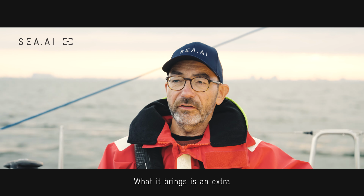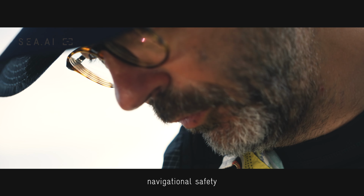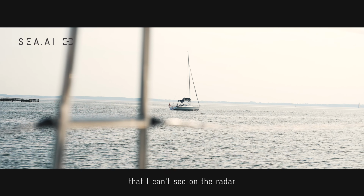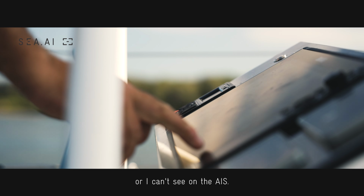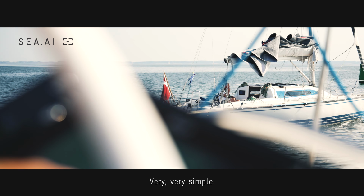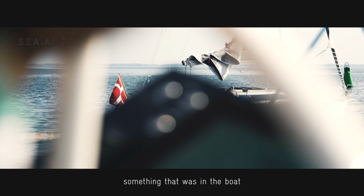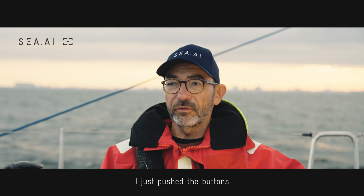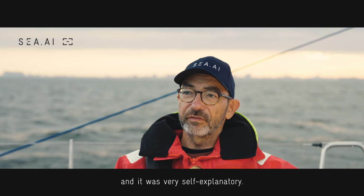What it brings is an extra navigational safety because it allows me to detect obstacles that I can't see on the radar or I can't see on the AIS. Very, very simple. It was basically something that was in the boat when I got it last year, and I never opened a manual. I just pushed the buttons and it was very self-explanatory.